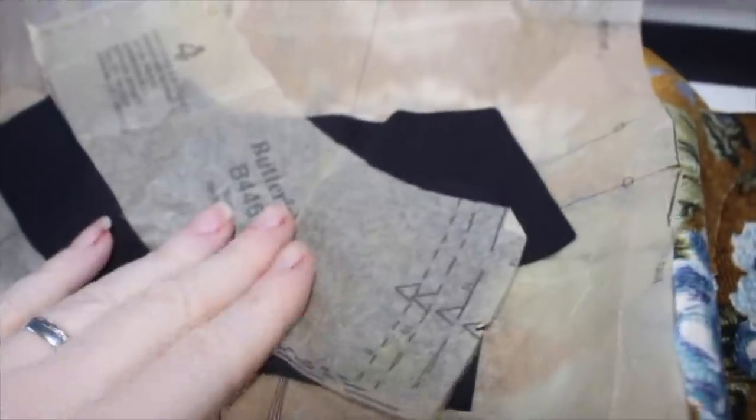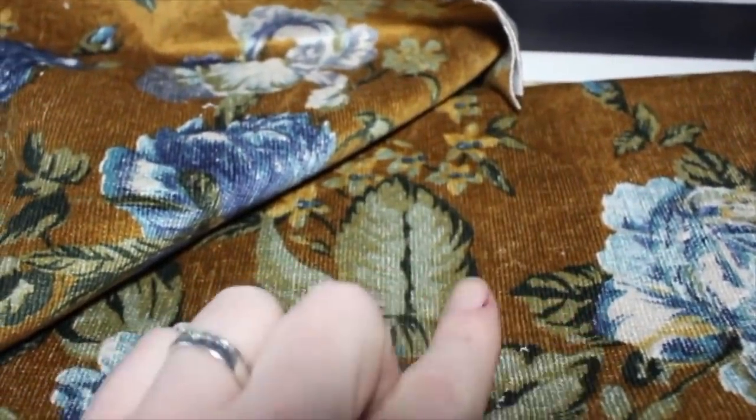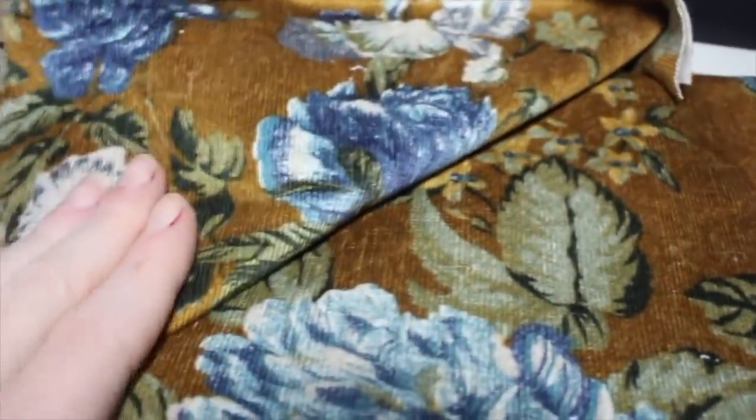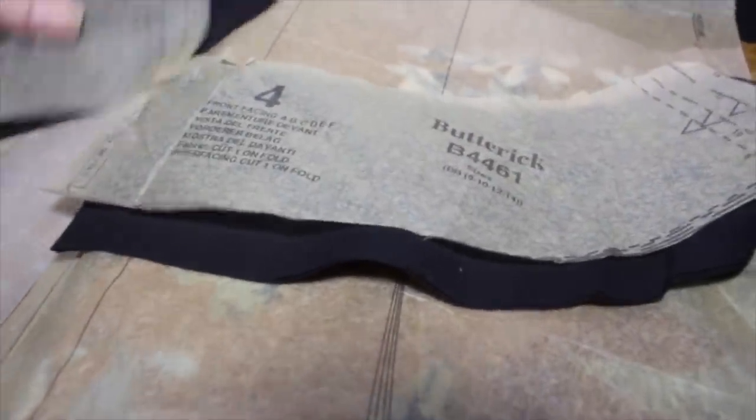Right, I've got it cut out. Now, what I've done is I've got the front piece, which is just cut on the fold, the back, which is two pieces, and then the facing. So you've got the front and the back facing pieces.